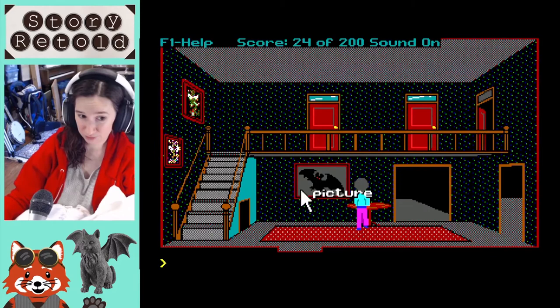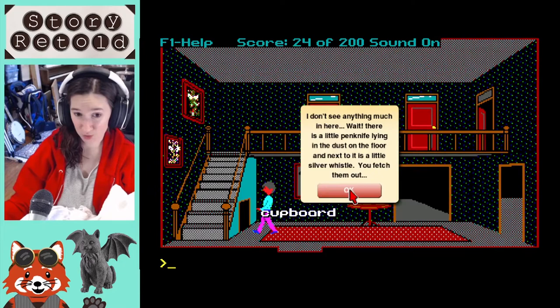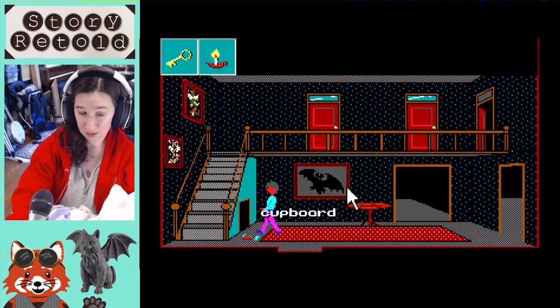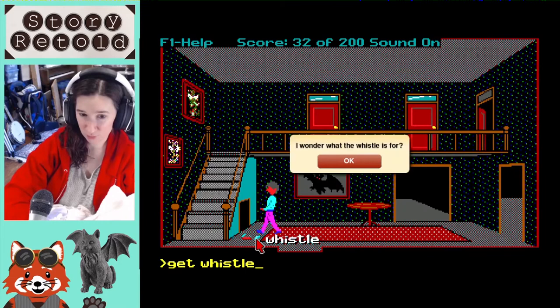Terrific. Cupboard. Cupboard? Okay. I don't see anything much in here. Wait, there's a little penknife lying in the dust on the floor, and next to it, a little silver whistle. You fetch them out. Do I? No, I don't. Oh, they're right here on the floor. See, penknife and whistle. Get whistle. Picked up the whistle. Okay. I wonder what the whistle is for.